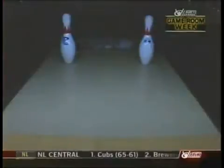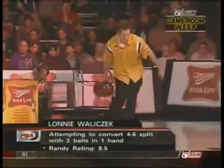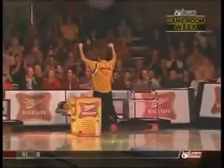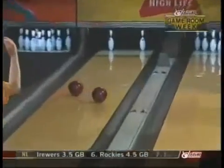Lonnie Waliczek first up, trying to convert the 4-6 with 2 balls in 1 hand. A Randy rating of 8.5. Not easy. Nice start, Lonnie Waliczek, making it look easy, though. Nice straight arm swing. You can tell he's done this a few times before. Perfect. A tour veteran from Wichita, Kansas, who in the 02-03 season won his 2 career PBA titles.